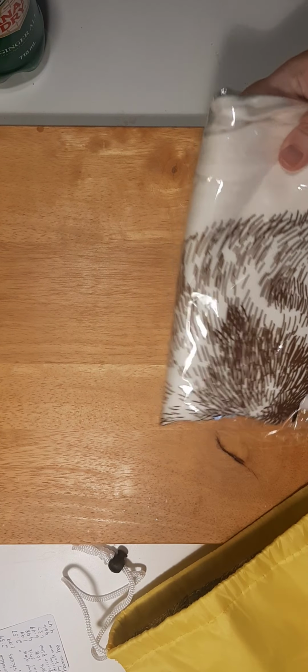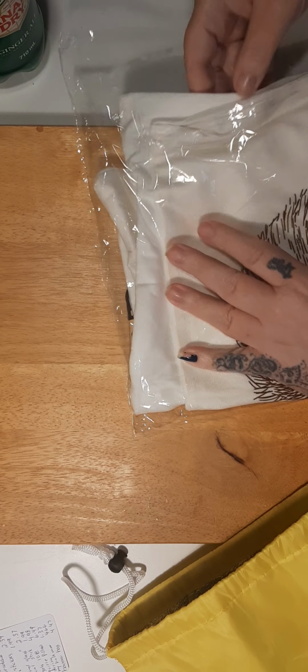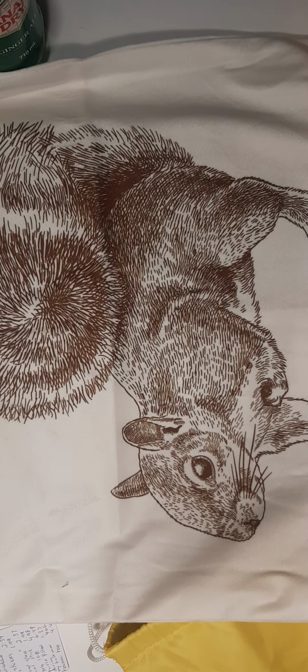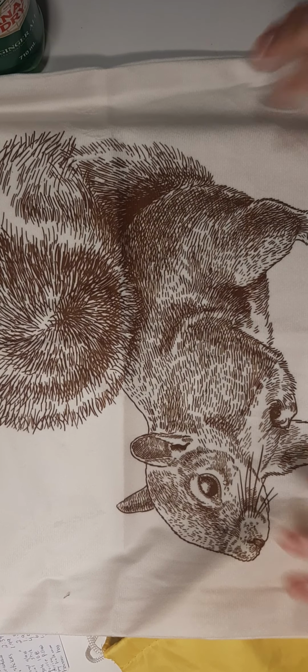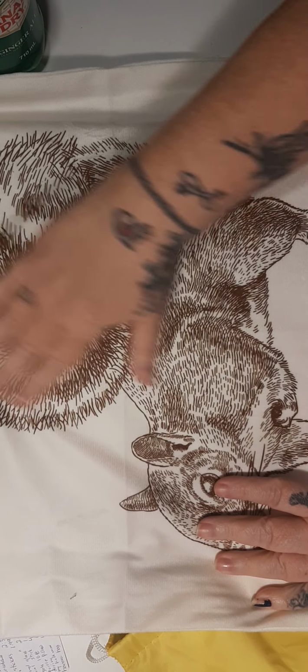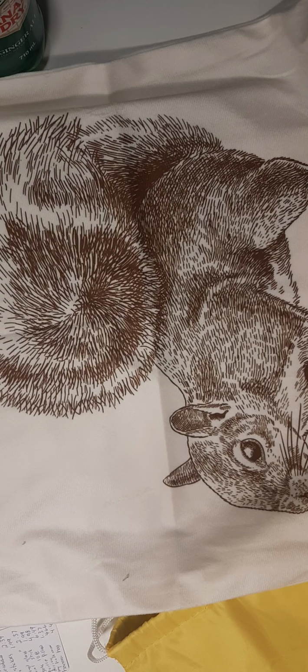So the next thing I have is $6.49. Crinkle, crinkle, crinkle. And it's weird. Oh, more crinkle. It's not as cute as I thought it would be. I was a little bit surprised, but I do like it. It's a 16 by 16 or 18 by 18 pillowcase, throw cushion cover. Oh, squirrel. And it's cute. It's very soft. I'm not sure what it's made of, but it's very soft.